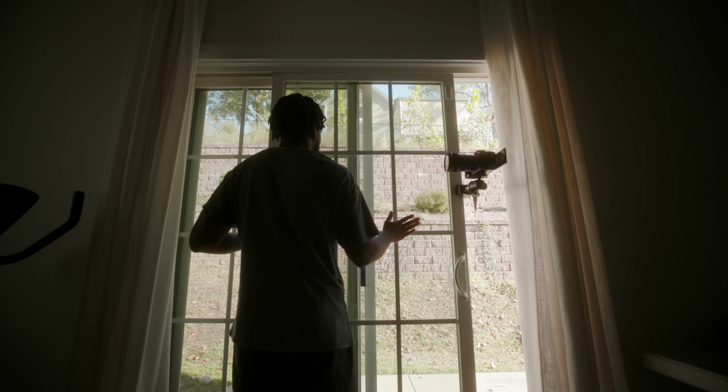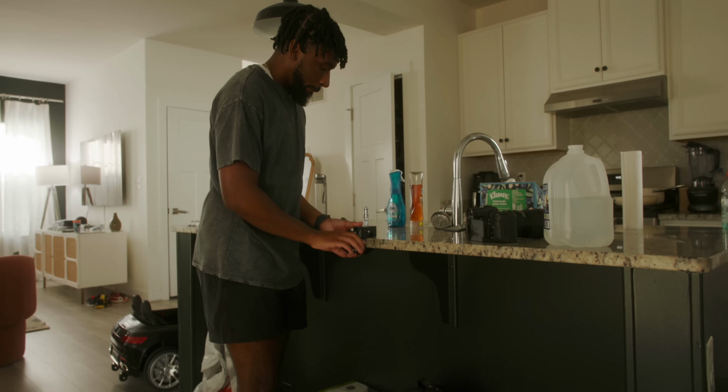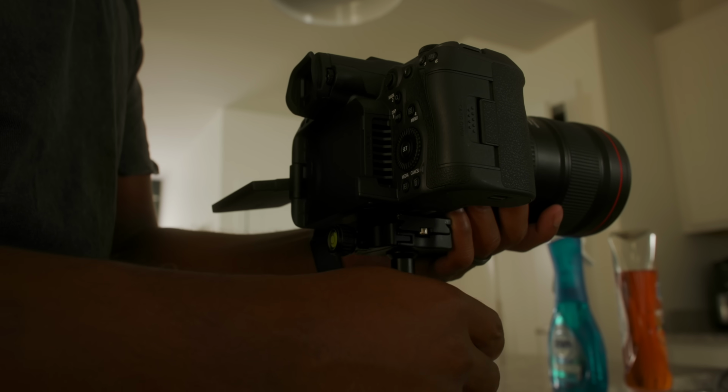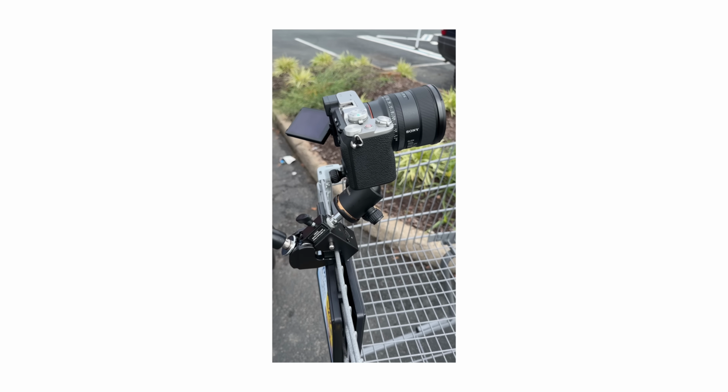You can mount so many different things to a Super Clamp, but the way that I've been using them and the way that I love to use them as of lately is really just getting creative angles with your camera. You can attach the Super Clamp to anything. You put a stud inside of it, and then you attach a ball head to that and put the camera on it. You can get infinite creative angles for your camera wherever you are.